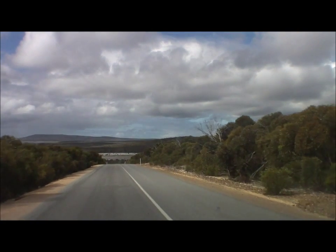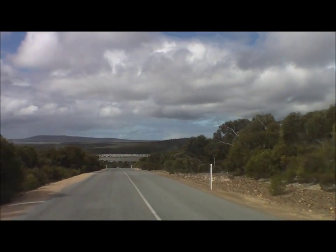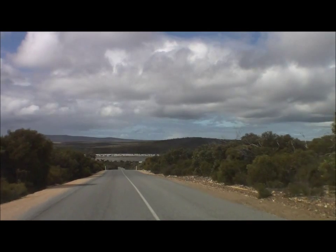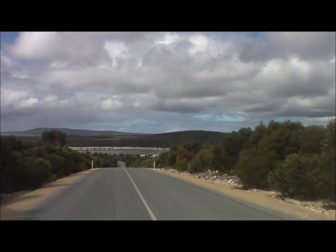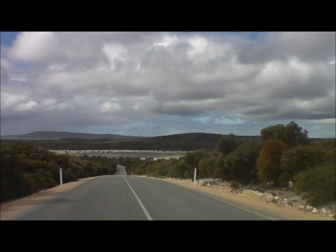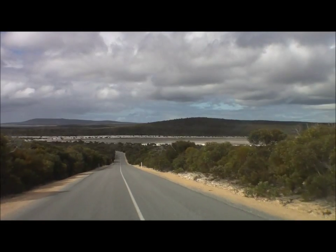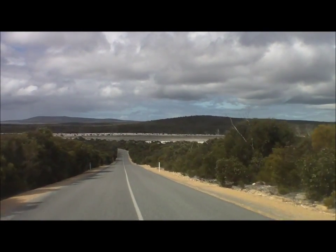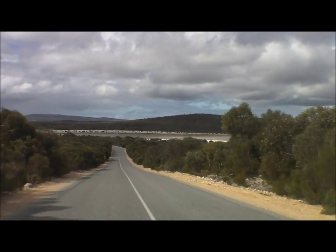This is Pillie Lake that we're coming up to on the way towards the east, and I'd say it's a saline lake on the way towards Donington Beach, which is right out on our left and in the far distance.